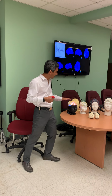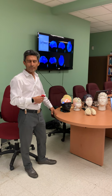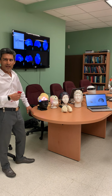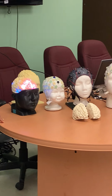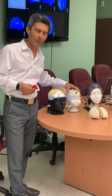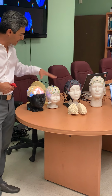And what you can see here are examples of the different technologies to record scalp electroencephalography, or EEG, which measures brain waves that are captured by this sensor that could be dry or wet on the surface of the scalp. And we run experiments from babies 6 months old to adults and older people using different systems.